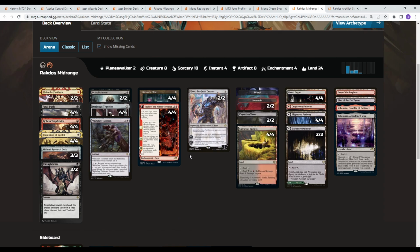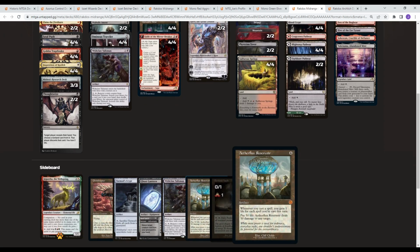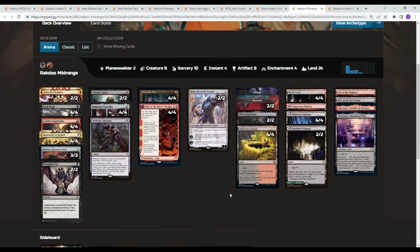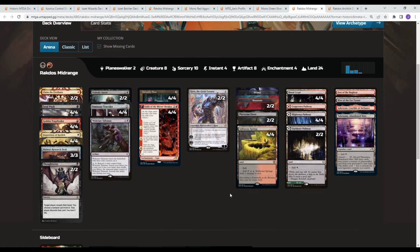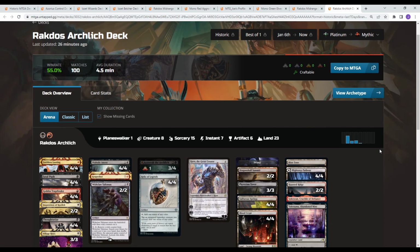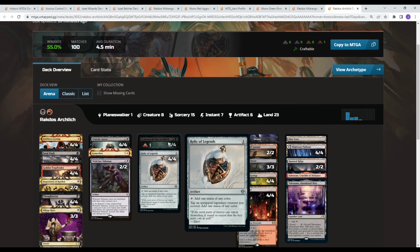From there, you have a couple options. You can just make a really big board, beat your opponent that way. You also have access to Karn the Great Creator to Aetherflux Reservoir out your opponent, and kind of deal those final points of damage that way there. So if you want to click, click, click, click, click, it is very click intensive, but it is a powerful deck. Similarly, there's this Rakdos Archlich, Acerik the Archlich.